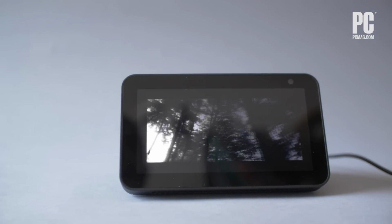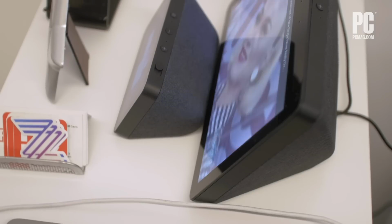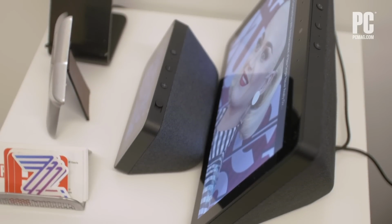The 5.5-inch screen isn't as sharp as most modern smartphones, but it's fairly crisp and colorful considering the Echo Show 5's sub-$100 price tag. It's much easier to watch video than on the Echo Spot's tiny circular display, but the full-size Echo Show has a much larger and higher resolution screen than both.